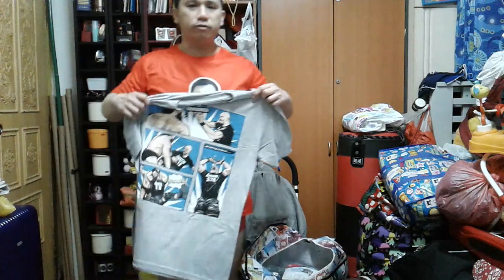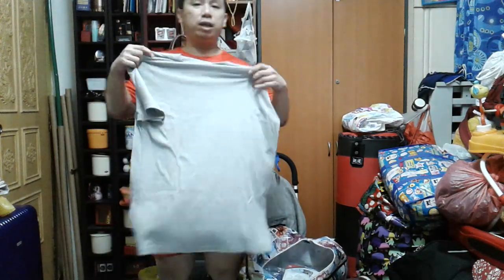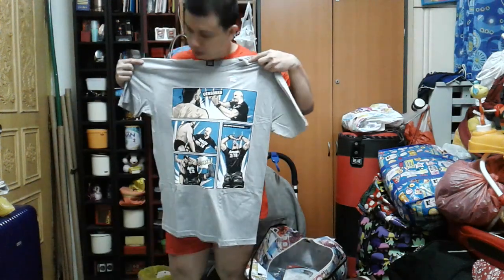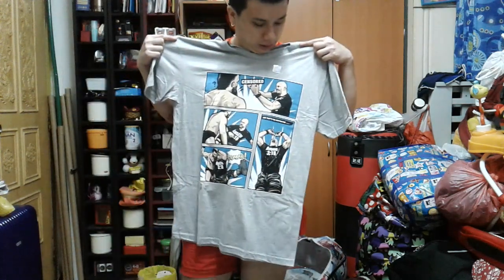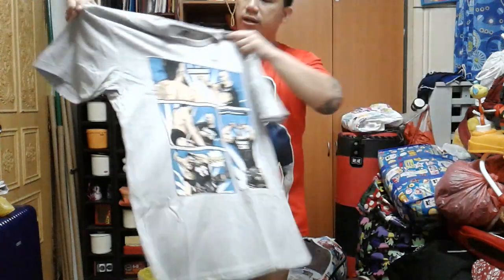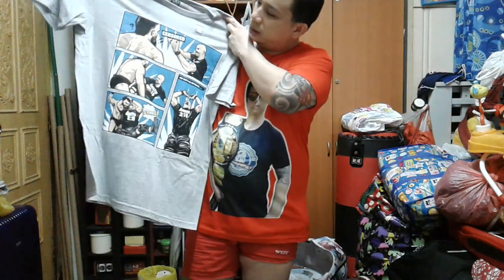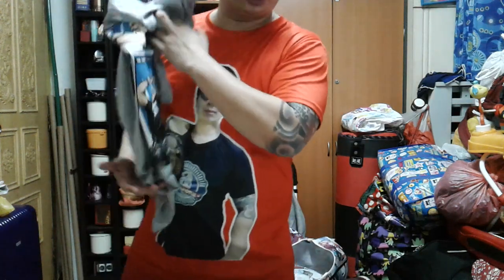Okay, so this is the design of the Stone Cold Steve Austin cartoon t-shirt, man. Behind is empty, but in front the design is very, very nice. Look at this, man. Wow, this is a very, very unique t-shirt. I really like this t-shirt very much. The Stone Cold Steve Austin, that is a cartoon design t-shirt. That's right, man. Oh, it's real.